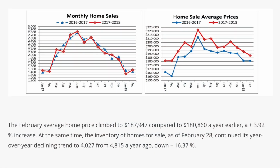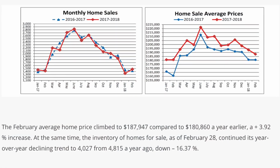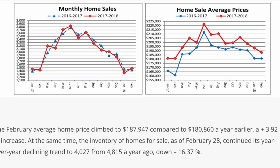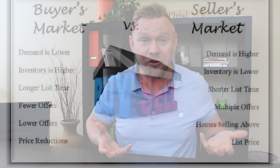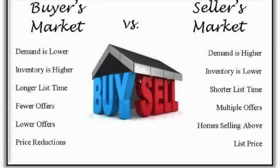And what do we mean by that? We simply mean that usually inventory is low, the amount of houses that are out there for sale, and the amount of buyers is high. And so what you have is just simple economics, right? It's simple supply and demand. When the inventory is low, when the supply is low, and the demand is high, what you get are higher prices and a seller's market. So we're in that environment right now.